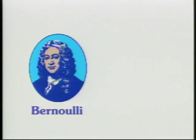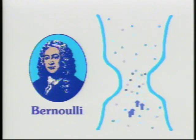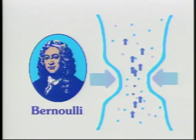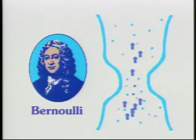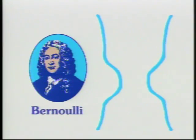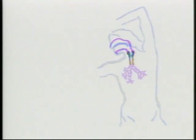Bernoulli studied air pressure and noticed that when air flows through a tube, such as the one shown here, the air pressure is constant as the air passes through. But when the tube has a narrow space in the middle, the air flows faster through the narrow space, which causes the air pressure to drop in the narrow space, creating a suction there. The effect of air passing through the narrow space, the suction, is called the Bernoulli Effect. We can see that the tube resembles the air passageway, where inside the narrow space is between the vocal folds.